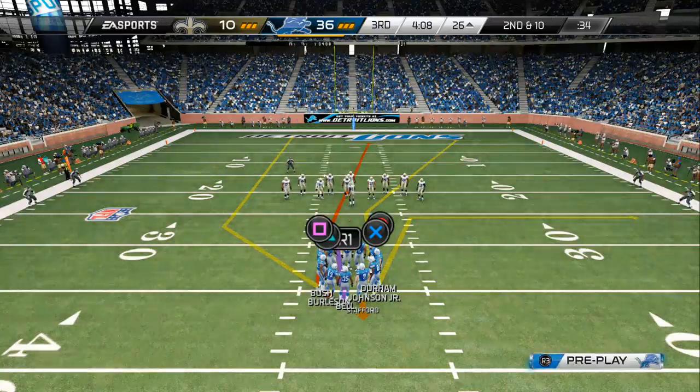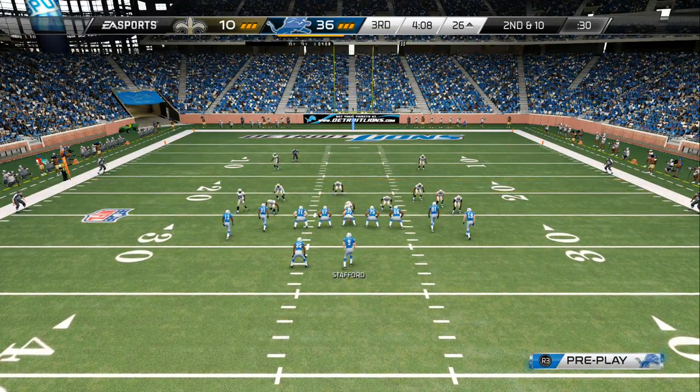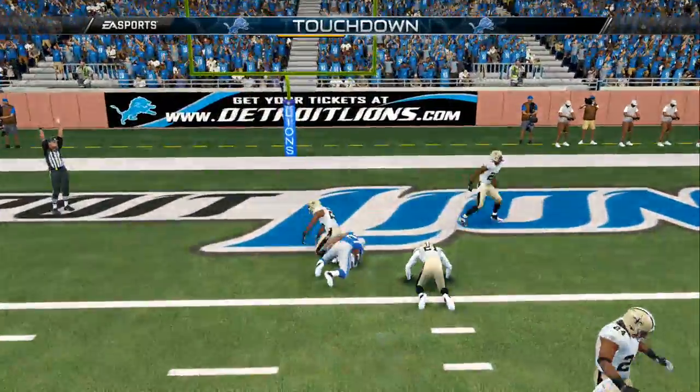Like that. Easy, easy. Got press. They got press. Put it down to the end completion. Push. Touchdown.